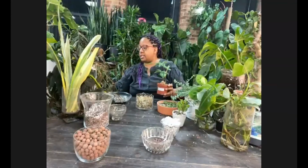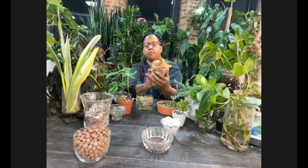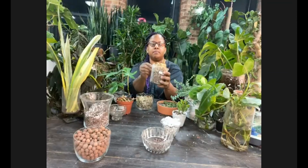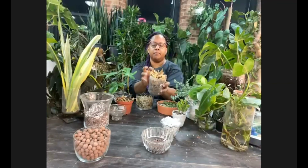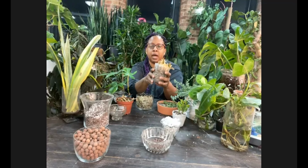So this is an example of, which one is this? This is a Gloriosum. So this is a Philodendron Gloriosum. And I think there's actually two stems in the same pot. These pots are really popular right now.